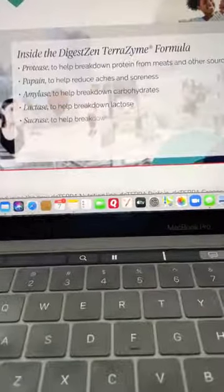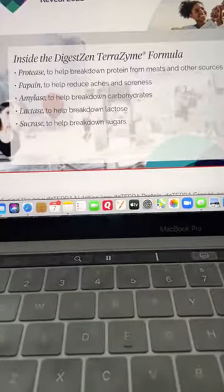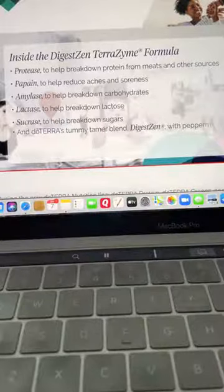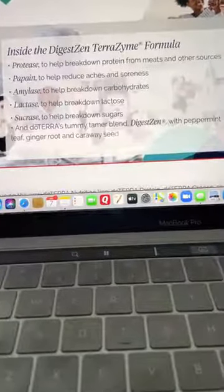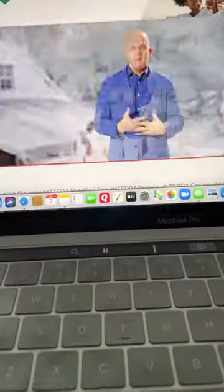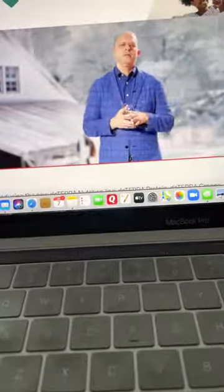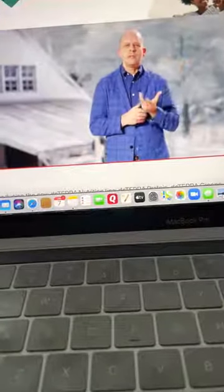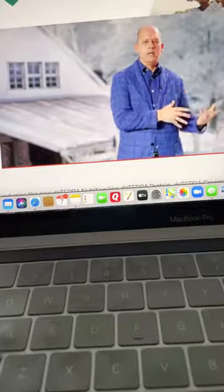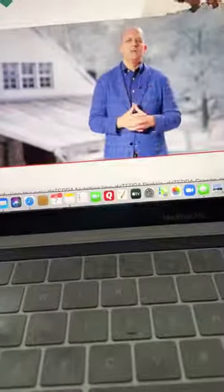Sucrase to help break down sugars. TerraZyme also contains many other digestive enzymes, and also doTERRA's Tummy Tamer blend with peppermint leaf, ginger root, and caraway seed. Many people understand we do create enzymes internally, mostly metabolic enzymes. The challenge is if we don't have enough of an outside source of digestive enzymes, our bodies start to tax our metabolic enzymes or our ability to create them, and then there's a cascade of challenges that will follow.